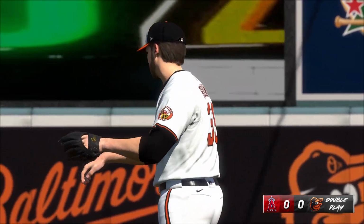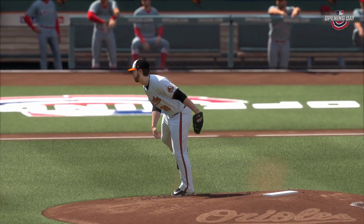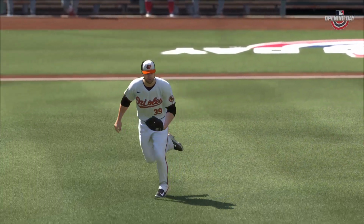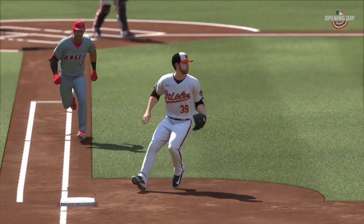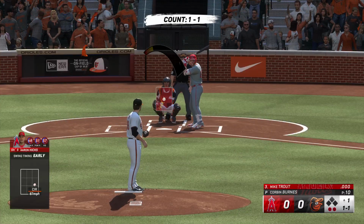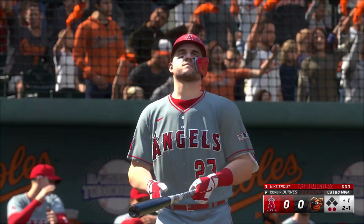The 3-6-1 double play, in my opinion, is one of the toughest plays to make. You've got a pitcher covering first, and the middle infielder throwing to a moving target. Everything has to be perfect. And right there, they made it look pretty easy. And now batting, Mike Trout. Righty delivers. And there's a ball.